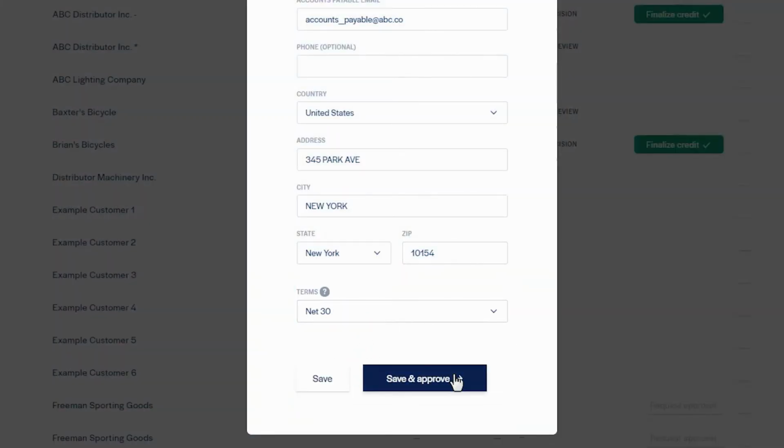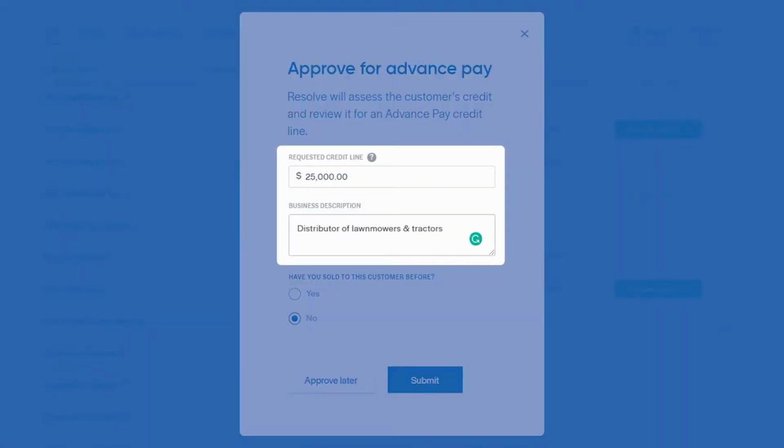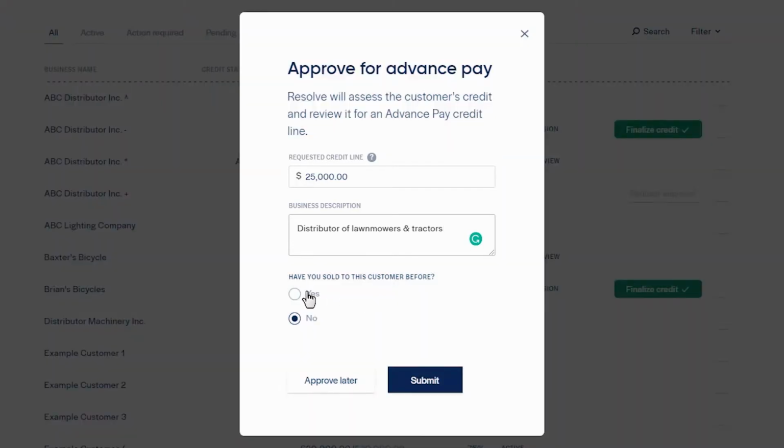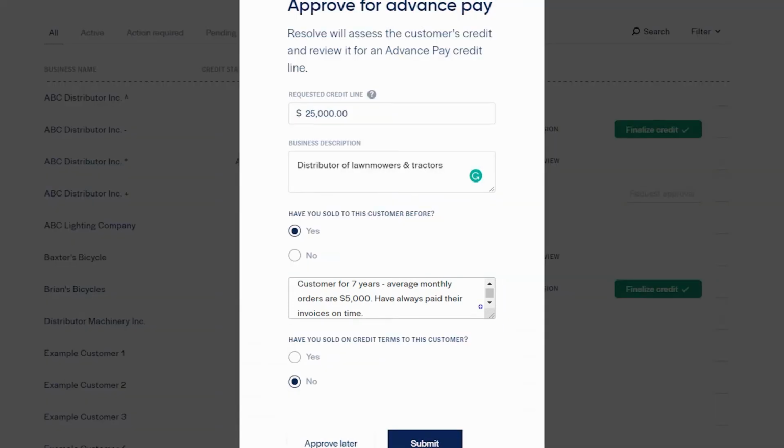When you hit Save and Approve, this will ask for further information about the total line of credit required to cover this customer's invoices. You can also add extra information you may have to share about their creditworthiness. Note that nothing is required from your customer to complete our credit assessment and approval process. Requesting this approval for our net terms credit does not affect their credit score.